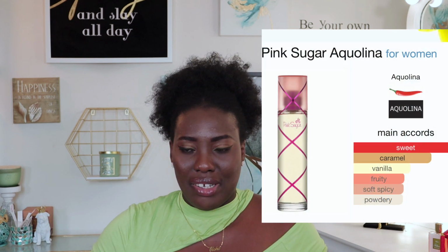No. I was wrong. Guys, this one is just a sweet fragrance, okay? This is sugar. Literally, the name Pink Sugar, this is sugar. And this is not the refined sugar. No, this one is just straight raw sugar. But saying all of that, you cannot deny that there is something this thing does when you put it on your body. A lot of people love this. I don't know about the people that hate it. But for me, it's not a strong love, but it's a very strong like.